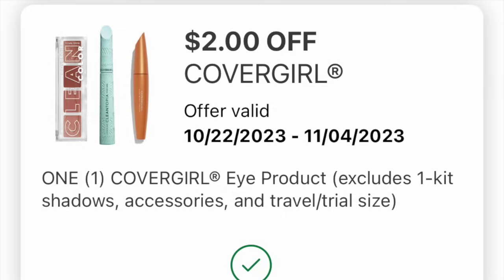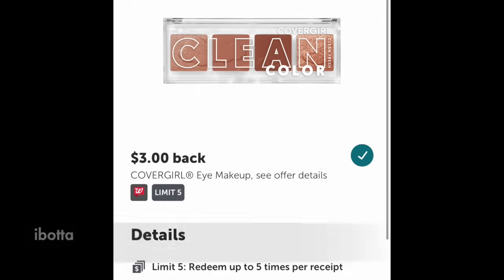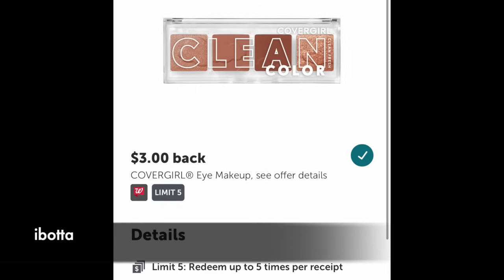And then Shopmium also has the same rebate. You're only using one digital coupon, so you can apply for the second one with Shopmium. And IBOTTA has a $3 back that is attaching to that specific mascara. So pay attention to that. If you want to scan these in store, you can also do that if you don't want to do this one as a curbside offer.